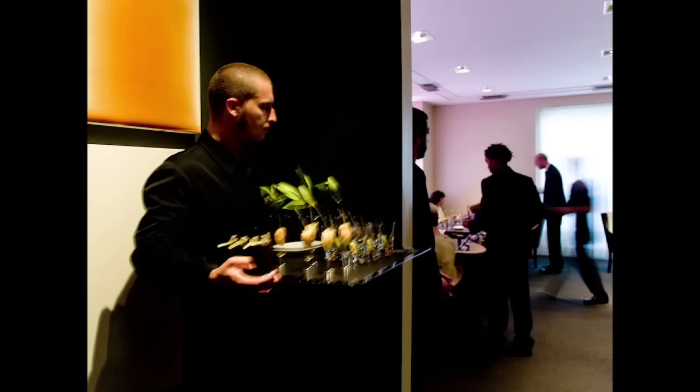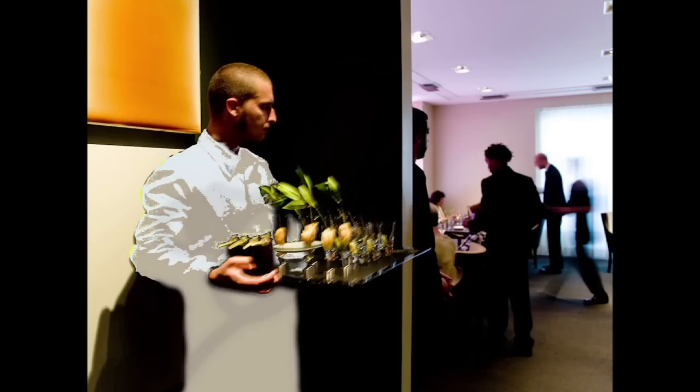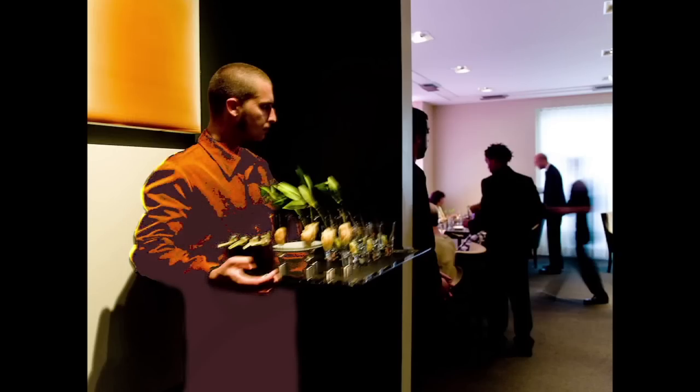So what if we had the service team change their clothes depending on what course they were delivering to the table? So you can watch the food on the tray in relation to his jacket color. It really does make a difference, the way you perceive it before you even take a bite, which I think is something that we're going to play with. There's a lot of possibilities there.